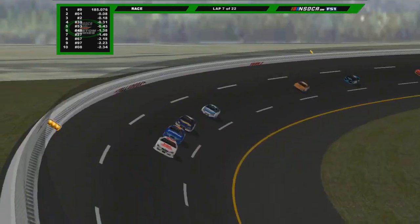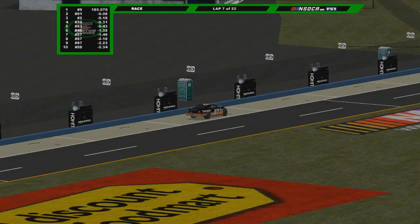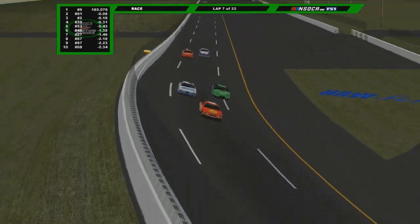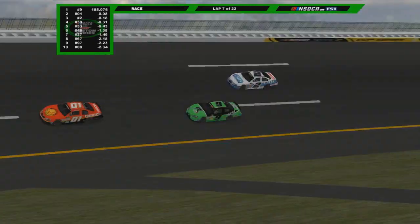Looks like most of the field crossed the line before the caution came out. Top 5 might be racing back. Yes, they are. It's going to be Mikey Yamakaze in the race lead. Zach Rogers trying to get under Priya McShane for second. And look at this. Anderson Reed is up into the top 5.